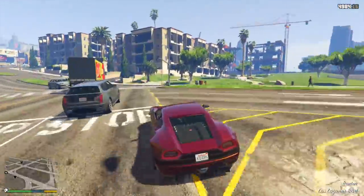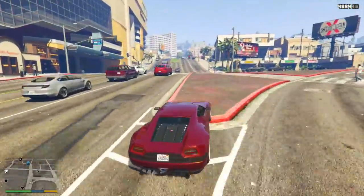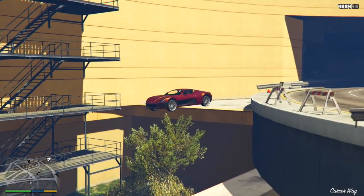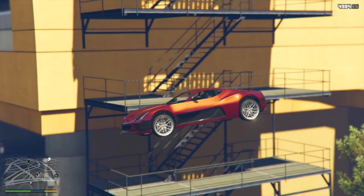Now, the first thing you need to know about this vehicle is it's completely electric. So that's cool for a couple reasons. Number one, I think we don't have any electric supercars in the game. And number two, we don't have many electric cars in the game in general. So this car automatically is pretty rare based off of the company it's in.